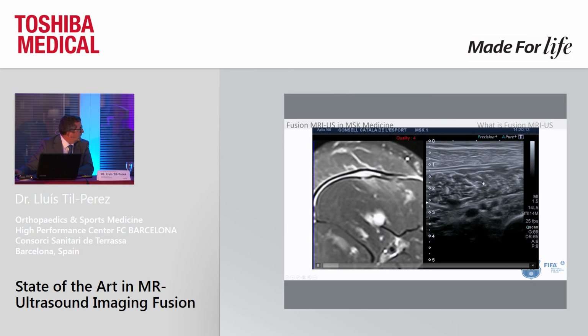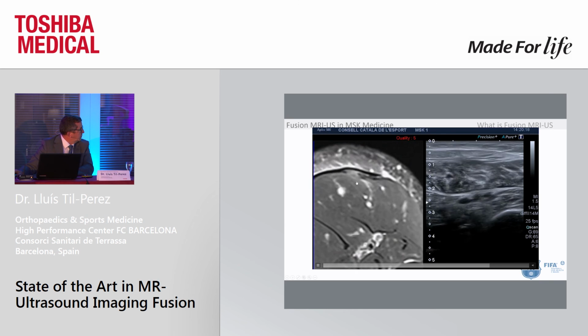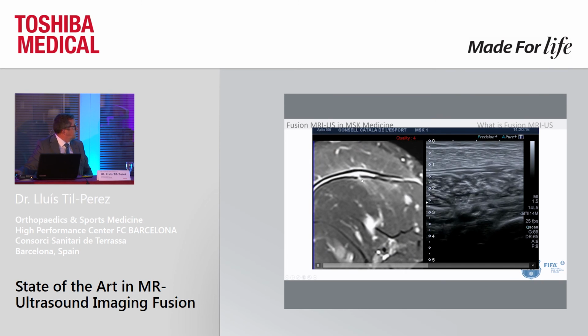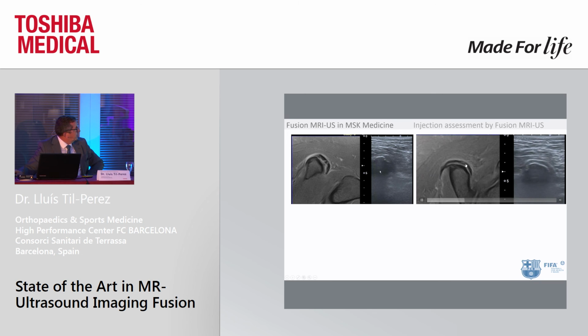And we can correlate with this myofascial injury and the correlation with the vessels. We also use it for assessing the injections, and this is the ischial tuberosity, the two shapes of the two tendons, the semimembranosus and the central tendon of both, and the central tendon has a split injury inside that is recognized.